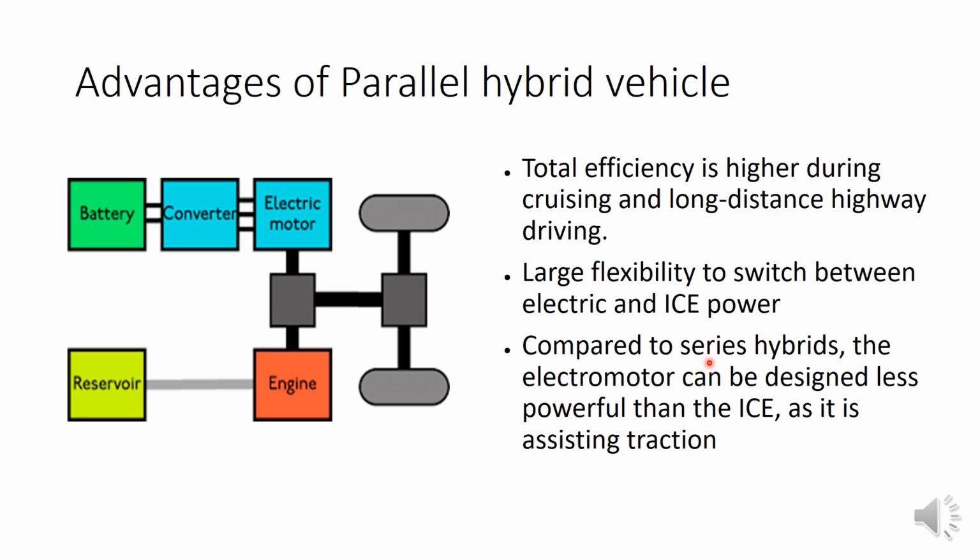Another advantage is that, compared to series hybrid vehicle, the capacity of the motor is less. In series hybrid vehicle, as you studied, the only power supply to the wheel is the electric motor, so you require a larger capacity motor to run the vehicle. But here we are combining the power from the electric motor as well as the engine, so we can use a smaller electric motor compared to the series hybrid system. So that is the third advantage of this parallel hybrid vehicle.